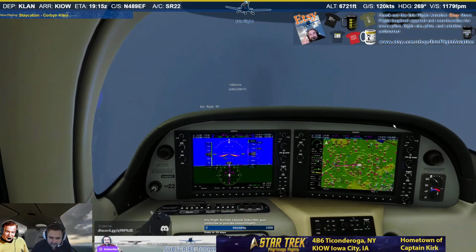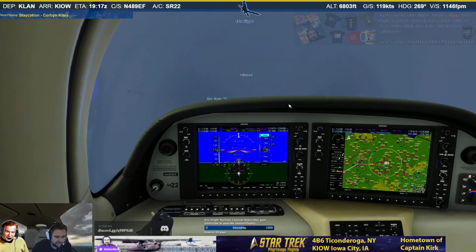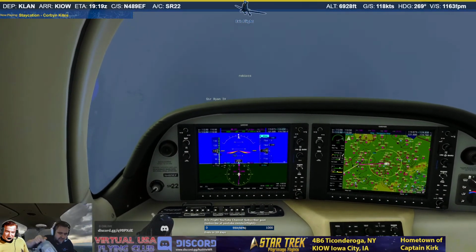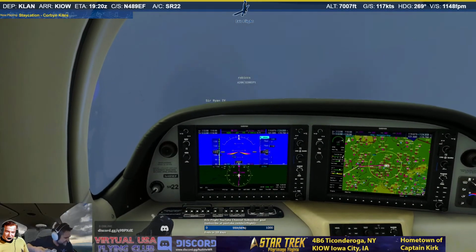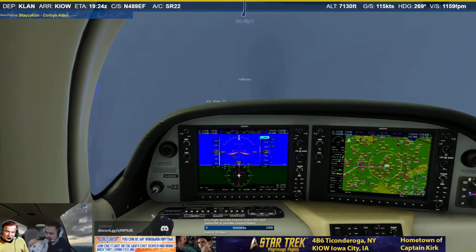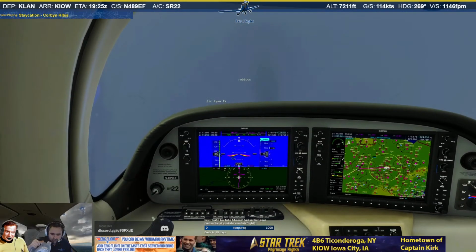Radar contact, climb and maintain flight level 190. Climb and maintain flight level 190. Delta 1193, sorry for the late descent, you can expect runway 10 left. No big problem on the late descent. We'll go as fast as we can. Runway 10 left for Delta 1193.